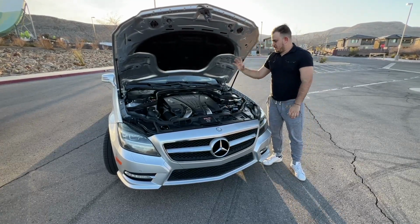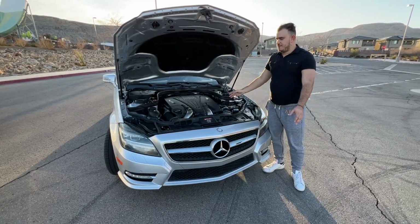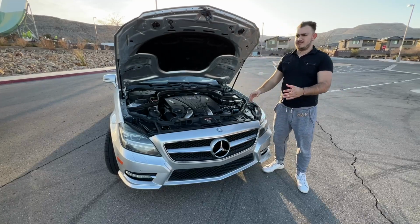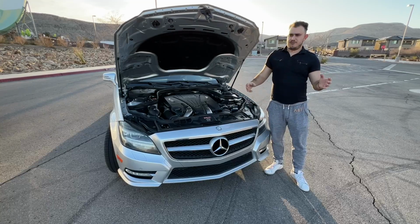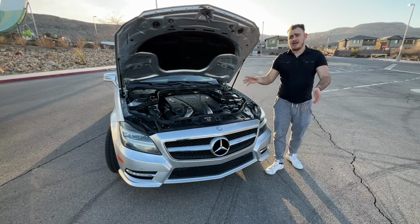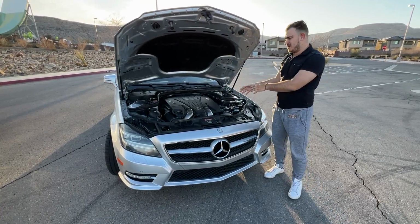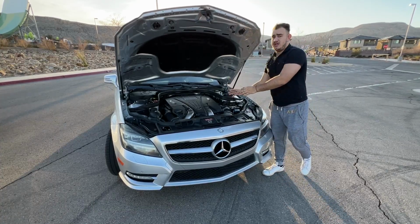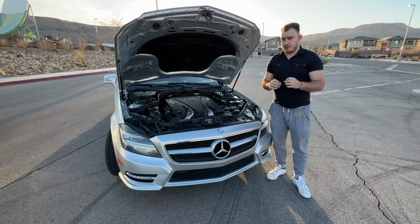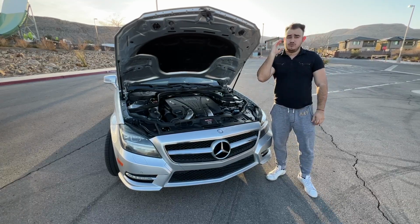But I love this engine so far. So a lot of people have been saying, oh, this thing's unreliable, it seems like it's 50-50. Some people say they've never had issues, and some people say they've had some stuff wrong with it. And I'll make a dedicated video just to this engine about what to watch out for. But all in all, guys, I love it. It's super torquey. It is super peppy. When you get in it, it just goes.